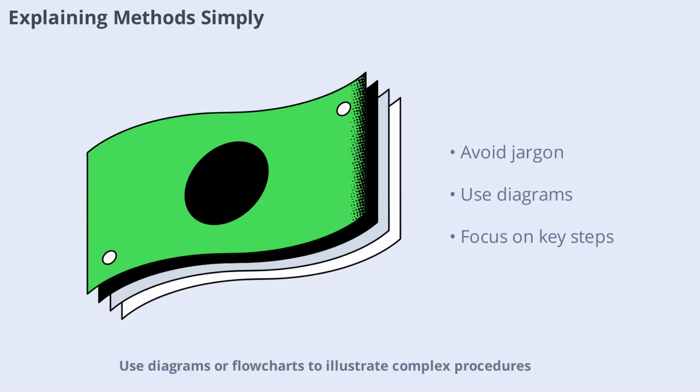Use diagrams or flowcharts to illustrate complex procedures. Clear explanations build trust and make your research accessible to a wider audience.